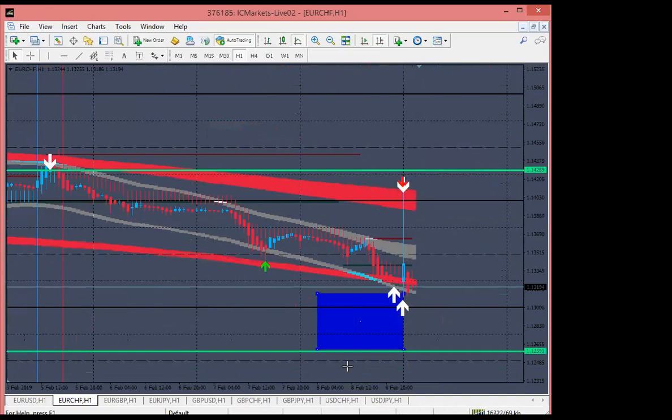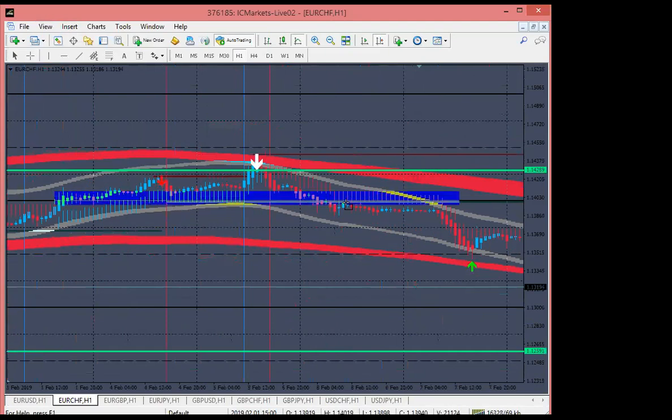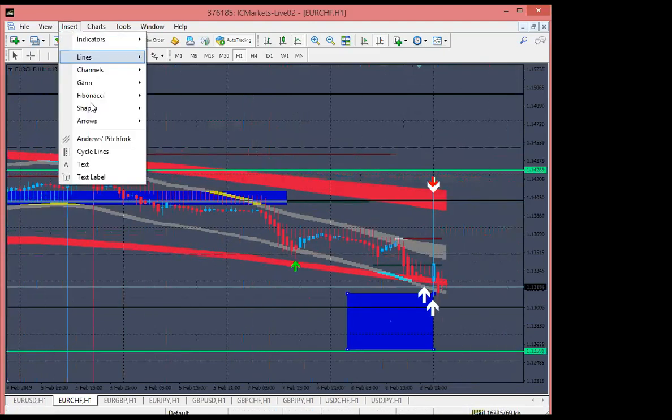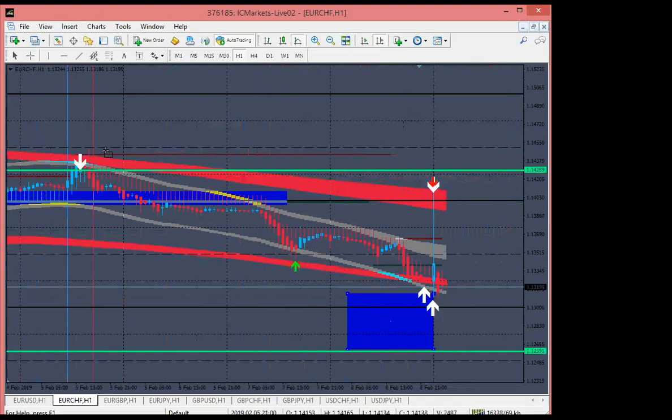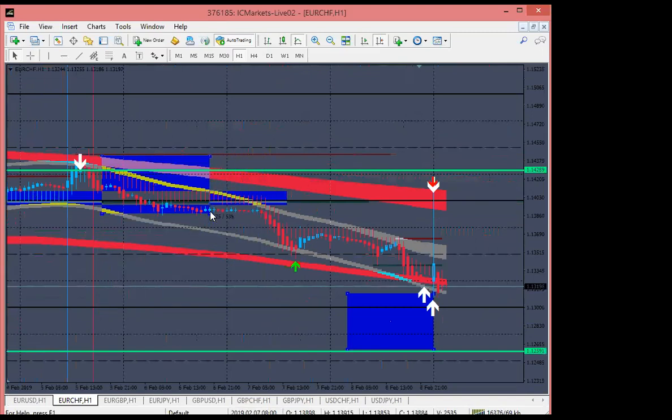So how far they can move? Again, we can take like this. You see, this is the previously a support zone. Now it's become a resistance. Okay. Simply you can take a measurement box from the previous support to resistance. Yes, the market is following exactly this measurement box.